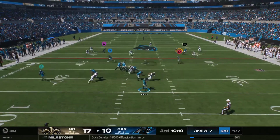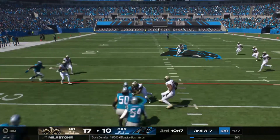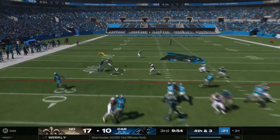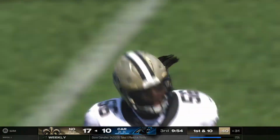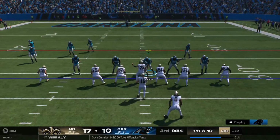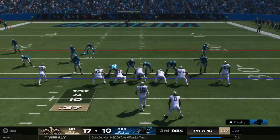Now a shotgun snap as they'll look to throw. He's got his man. It's Pierce. They'll try and throw for it here. And it's incomplete. They cannot convert, and they turn it over. Line of scrimmage, the 31 now on 1st and 10.